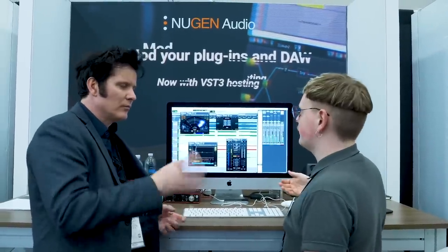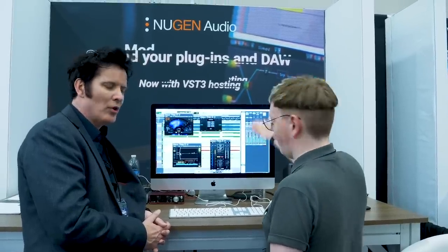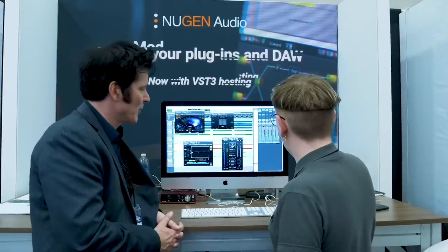So it's essentially stuff that's not always that easily accessible from the channel strip within your DAW, which everyone is using. For example, Pro Tools doesn't have a phase switch, or at least not immediately on the channel strip.